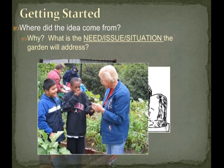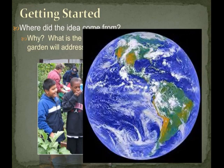Maybe you just know it's good for the planet and want to address some of the challenges that we have with climate change or various other things that I don't want to get into here, but that it's specifically good for the planet, which of course it is. So none of these are necessarily right or wrong, but what's important is that they're yours, that you really take some time to answer the question, why is this garden idea coming to mind? What is the need or the situation to address?